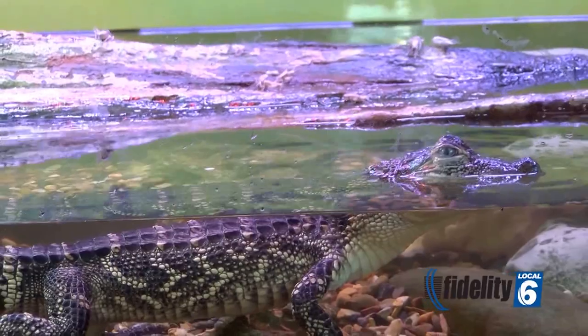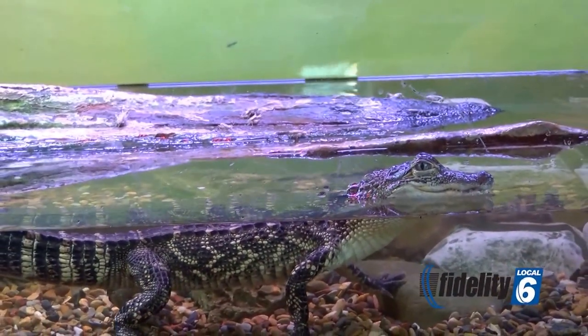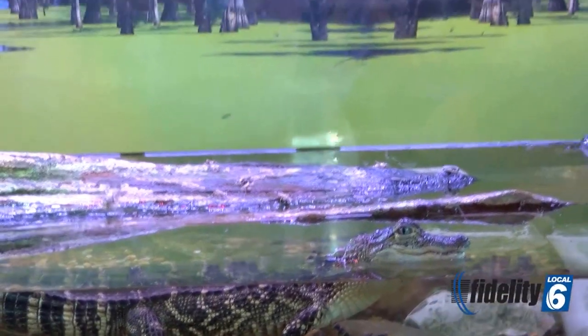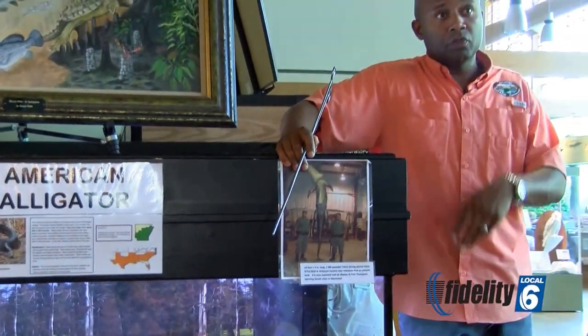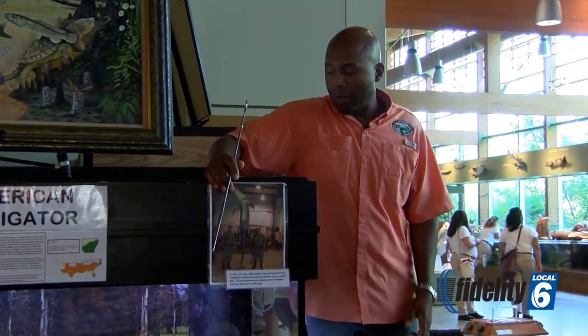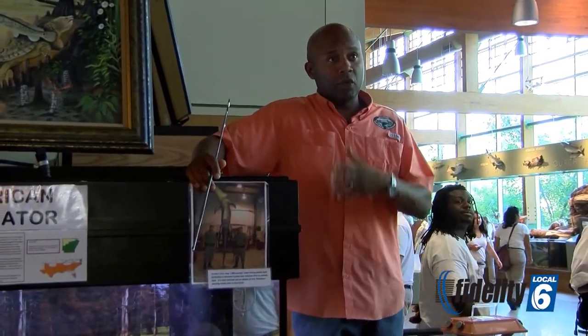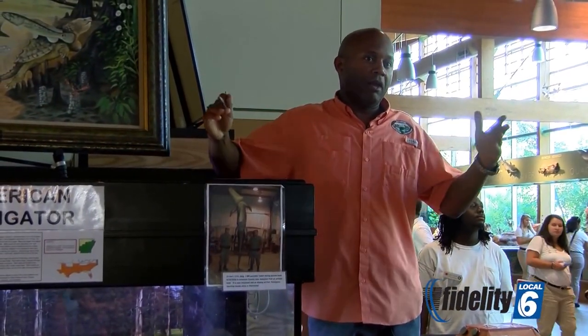So do these ever get released into the wild? That big one that's in there now, this large guy, he's actually too big. We tried to trade him in at the Alligator Farm in Hot Springs. That's where we swap him out for smaller ones. They didn't have any small ones this year, so we also had to turn the heater off to slow down his growth. If we kept the heater on, he'd be a lot larger.